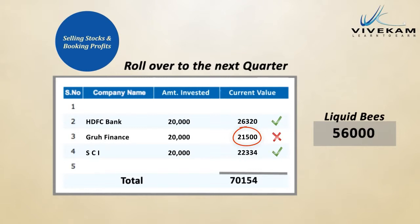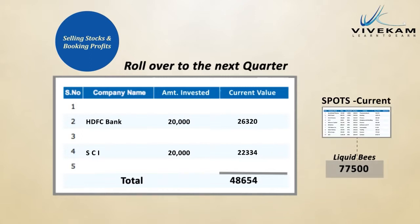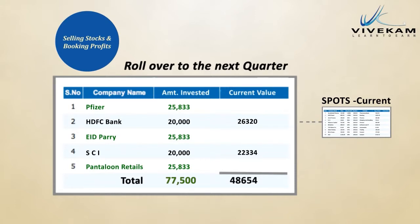Now, if Guru contributes 21,500, the total cash in hand will be 77,500. Once the next quarter results are out, since 2 companies from the old list are continuing to do well, we will only need 3 more companies to be added to the portfolio. That will be picked using Spots Current, and 77,500 will be equally divided among these 3 stocks. Now, with this, we have 5 companies.